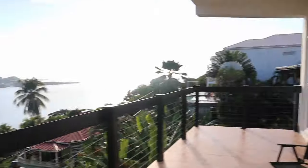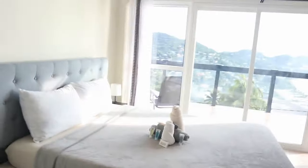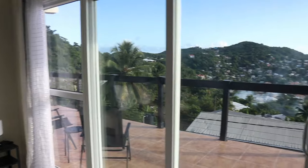But let's go in and I'll show you guys the sleeping quarters. Okay, so here is the bedroom. Spacious as well. Super cute. Of course, the AC, it feels good in here. And go walk out to the balcony again.